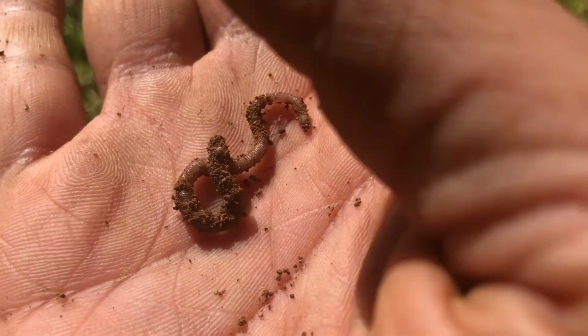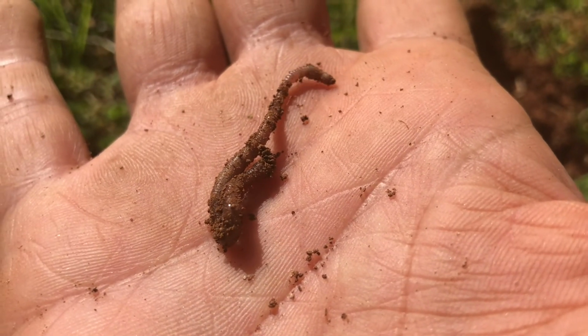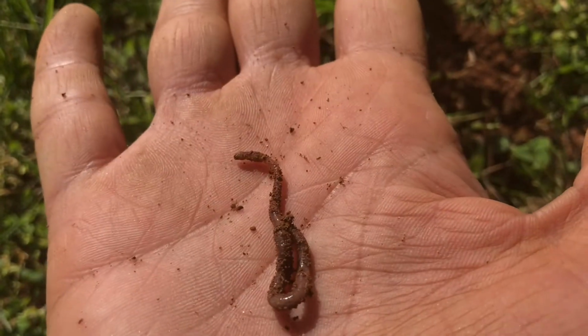Beautiful. Even though this earthworm is so small, SubhanAllah, it has 5 hearts that pump blood from one end of the body to the other. SubhanAllah.